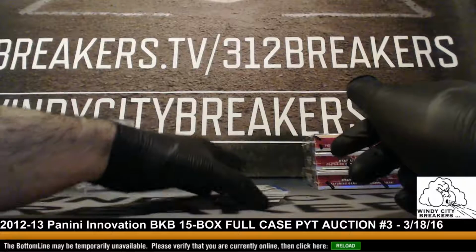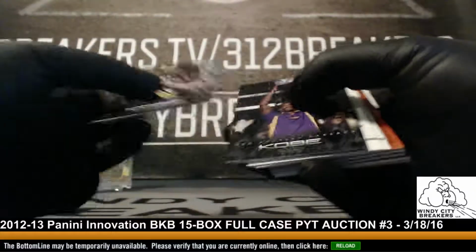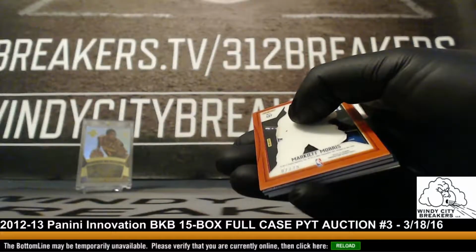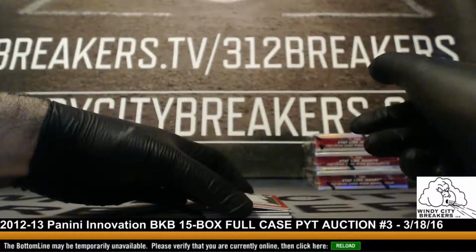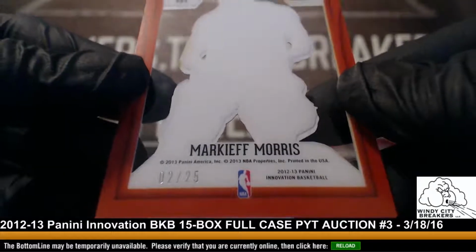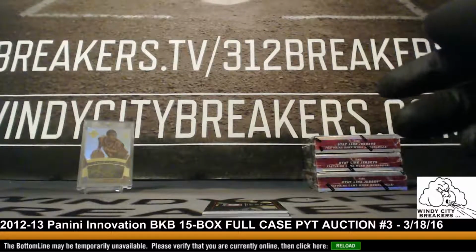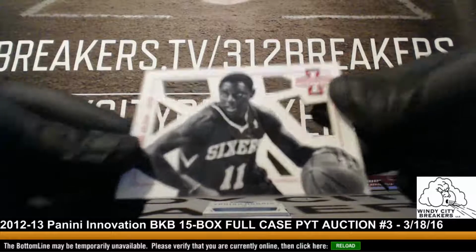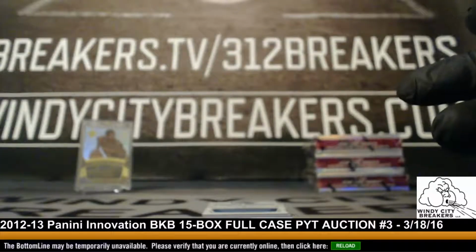Another pack is one open all the way. Markieff Morris. Nine out of 25. Phoenix Suns. There you go. Drew Holiday, 76ers, one of those pop-out cards again.